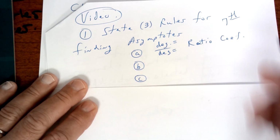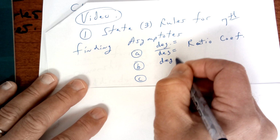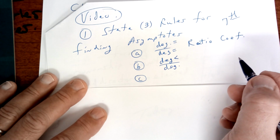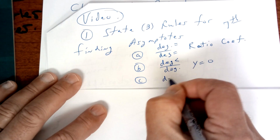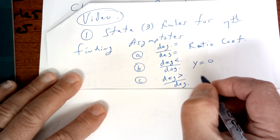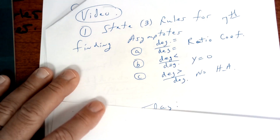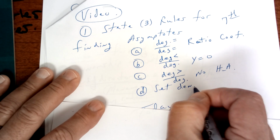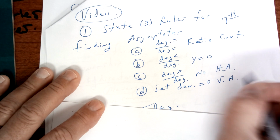Okay? The next one is if the degree at the top is smaller than the degree at the bottom, then you're going to have y equals 0. And then the third one is the degree at the top is greater than the degree at the bottom, then you have no horizontal asymptotes. Okay? And there's actually a fourth condition here, D, where you set the denominator, or the bottom, equal to 0, and that gives you your vertical asymptotes. Okay, so there's 4 there.